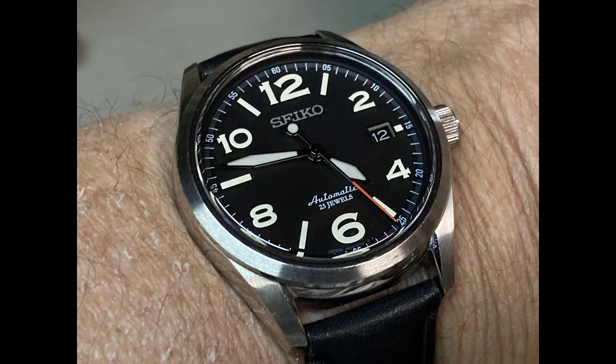The SARG uses Seiko's ubiquitous 6R15 automatic movement, which has hacking, where the second hand stops when you pull out the crown, so as to set the watch precisely to a time standard, and it also has hand winding. The movement is an upscale version of the 7S and 4R calibers, and beats at 21,600 beats per hour. 50 hours of power are available on a full wind.